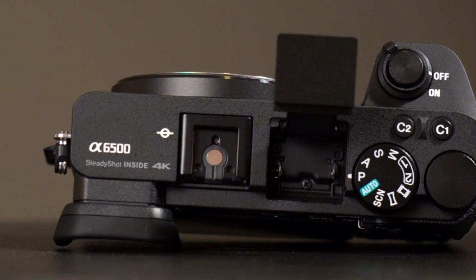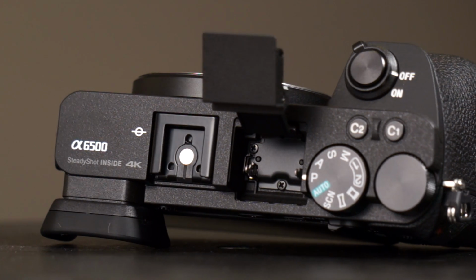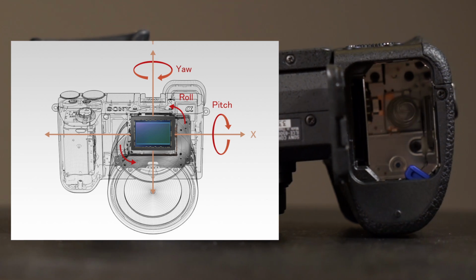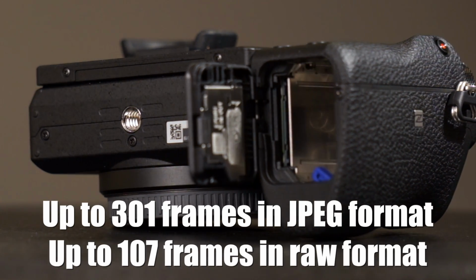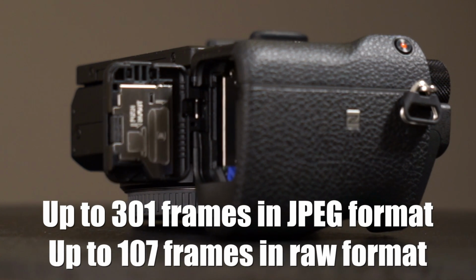Alright guys, so at the end of the day, the A6500 has 3 critical features that make it worth upgrading if you need those features. One of them is the 5-axis steady shot. That is huge. Another feature is the huge buffer. So if you're a sports shooter, that buffer is a really big deal, and that option right there is worth upgrading if you're a sports shooter, in my opinion.